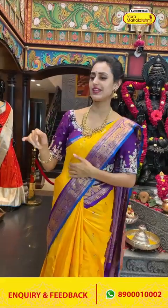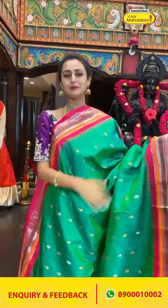So now moving on to the next saree. It's a beautiful green and pink color again. It's a sea green and pink color.